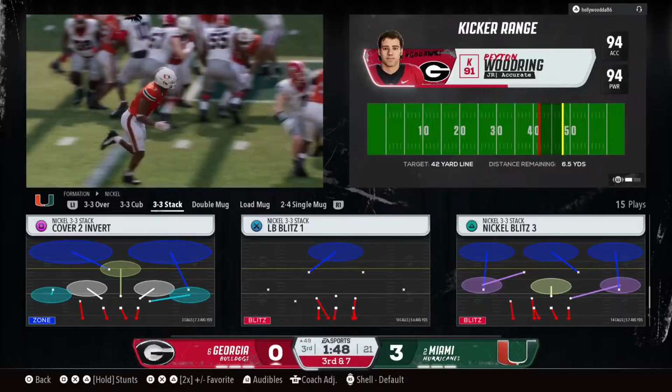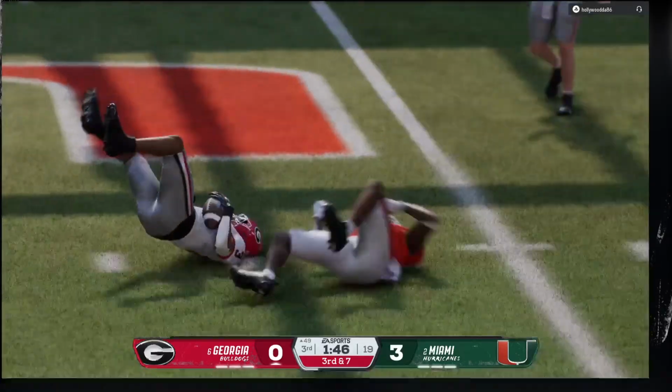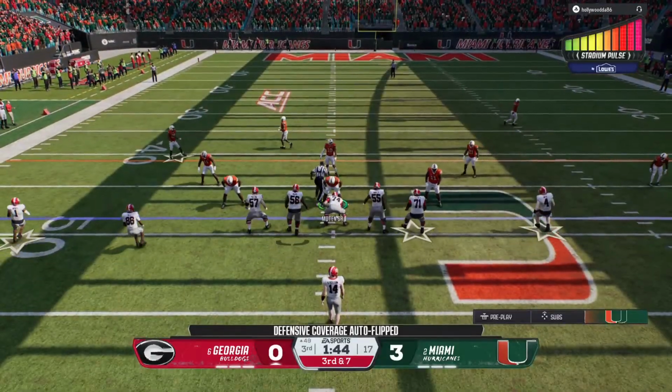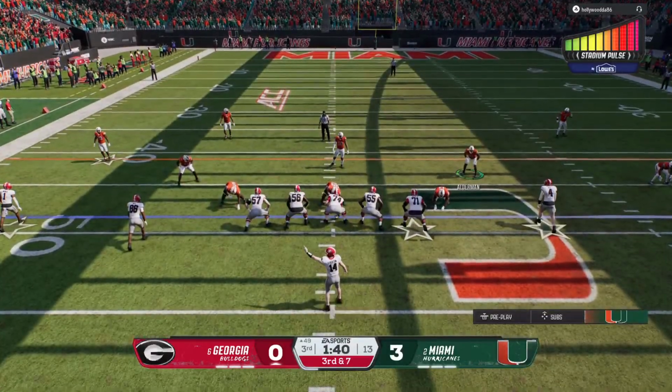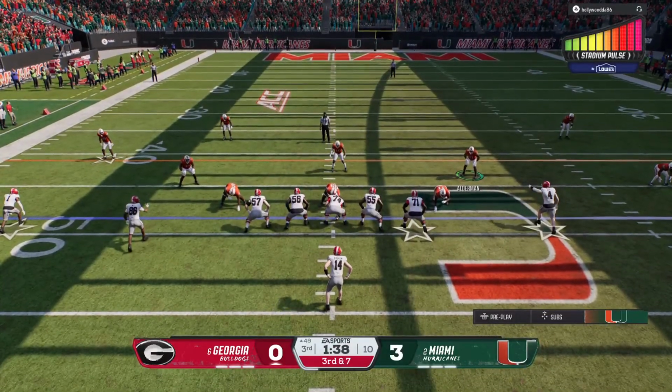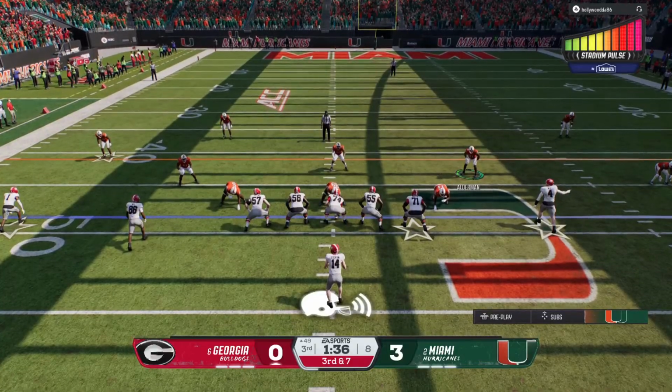He is just so physical and dominant against the run. He's able to shed blockers, use his athleticism, use his speed, get to the ball carrier and bring him down. Simply one of the best box defenders you're going to find in the entire country.